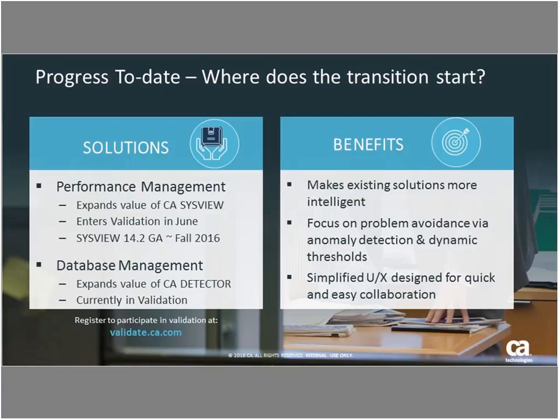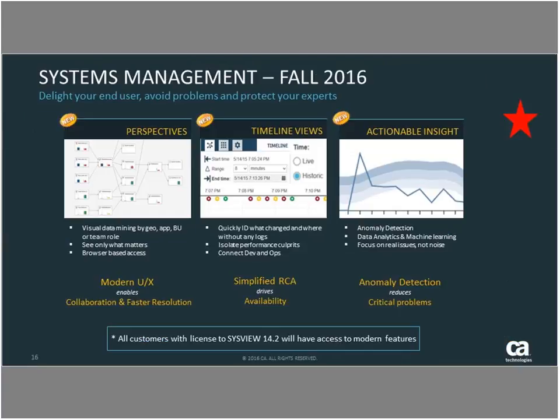We do have some of the data from some of you. We are doing some things with our database management team as well, but the focus here is really, how do we avoid problems and make decisions quicker, sooner in the process. The whole basis of that really is around a perspective of how data is presented to us.